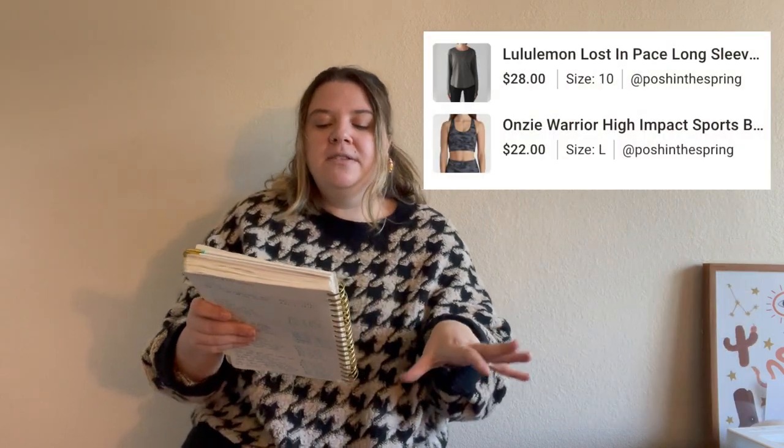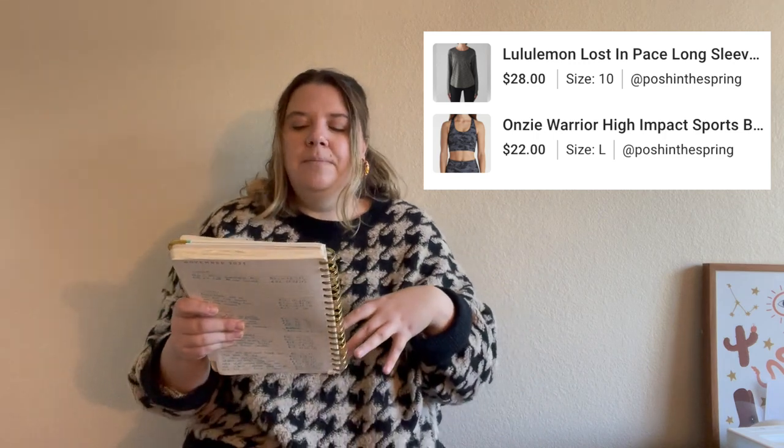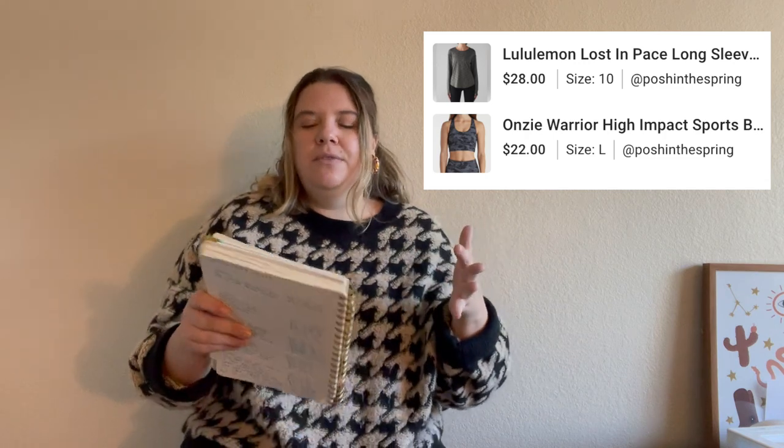Then I sold this bundle of this Lululemon long sleeve and this Onzie camo bra. I don't know if that's how you pronounce that brand. It's a sports brand that I pick up at the bins from time to time, and it's done decently well for me. I think it has like an okay following, but their stuff never sells that quickly or for that much, so I don't know if I'll keep picking it up.